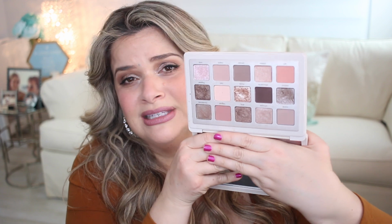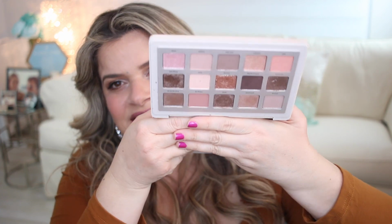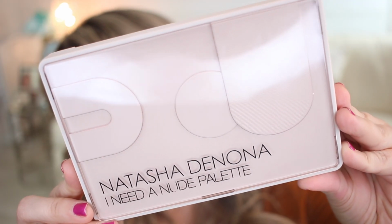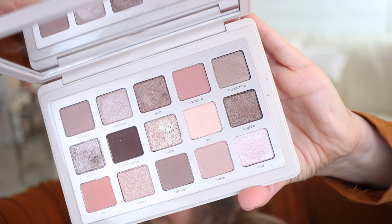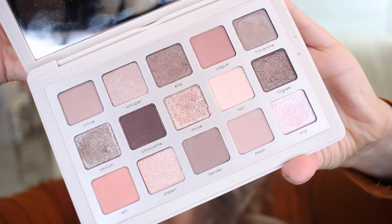For the makeup items, the first item I want to recommend is the Natasha Denona I Need a Nude palette. Natasha Denona palettes I think are some of the best that they sell at Sephora. I love the quality, and this is one that I think so many people can use and so many people will love. I have been using this a lot. I ended up picking up this one during the sale in the winter time and I loved it so much.